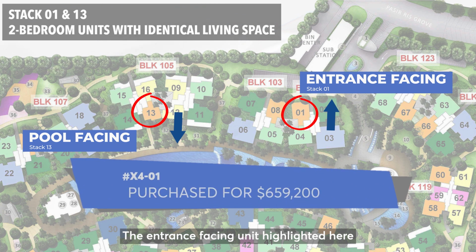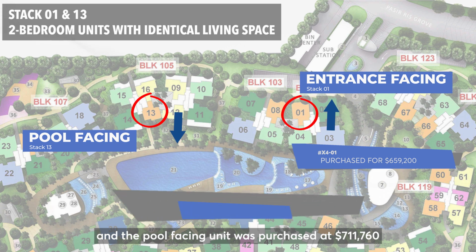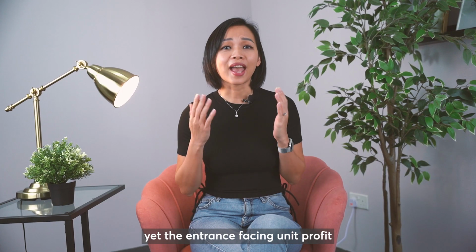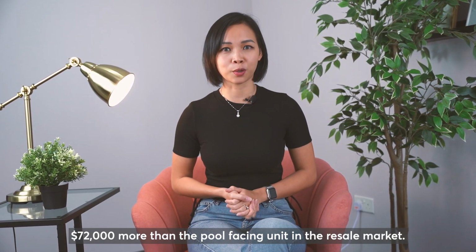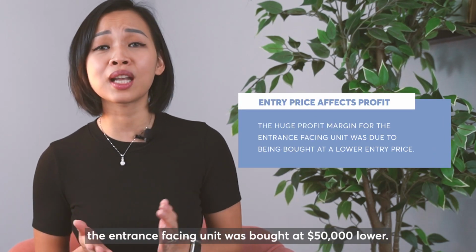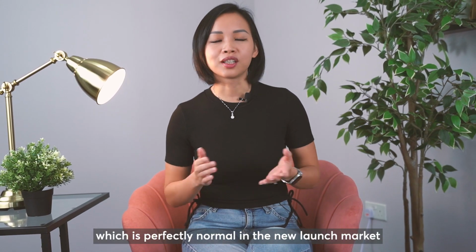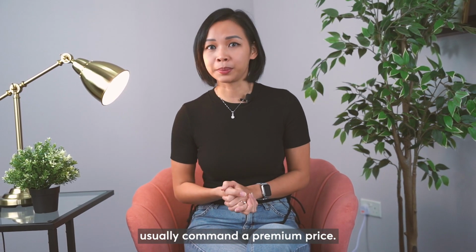The entrance facing unit highlighted here was purchased at 659,000 and the pool facing unit was purchased at 711,000. Both purchases were made in December 2011. Yet, the entrance-facing unit profit 72,000 more than the pool-facing unit in the resale market. There was a huge difference in margin because the entrance-facing unit was bought at 50,000 lower. The other key reason is because the entrance-facing unit has a lower entry price, which is perfectly normal in the new launch market because units with pool or unblocked view usually command a premium price.